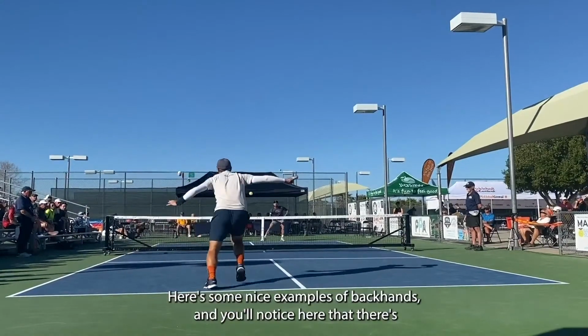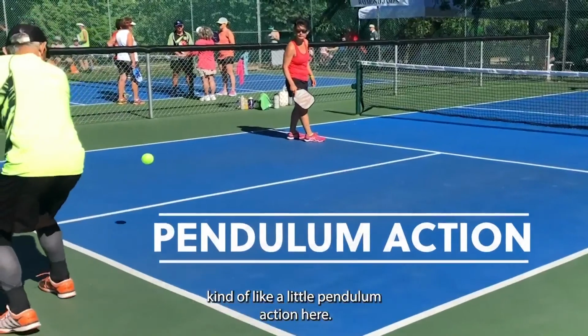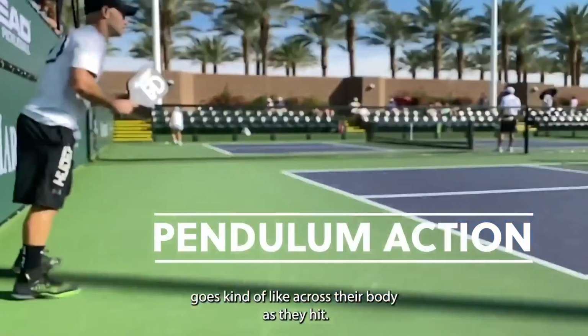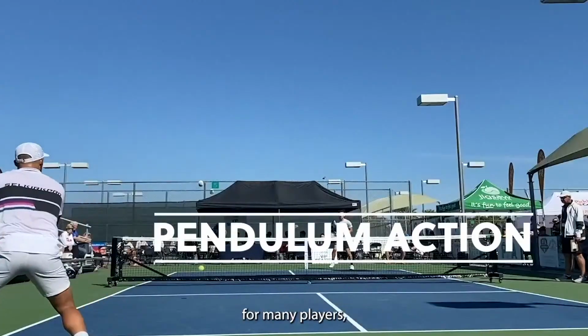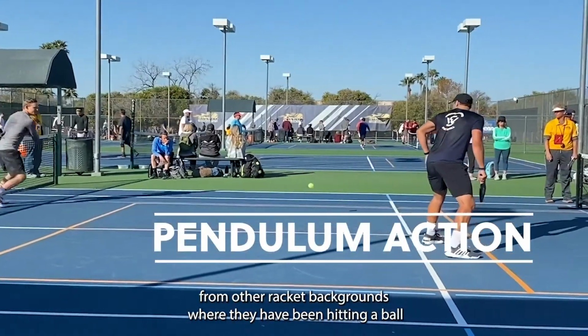Here are some nice examples of backhands, and you'll notice here that there's kind of a little pendulum action. All these players are right-handed, so you can see the backhand slice goes across their body as they hit. Now this tends to be a pretty comfortable motion for many players, especially if they come from other racket backgrounds where they have been hitting a ball with a backhand slice.